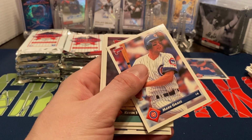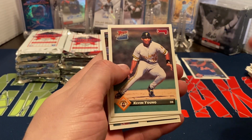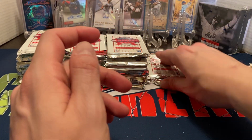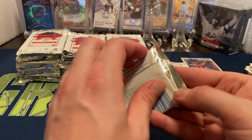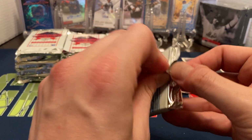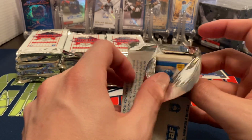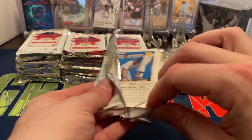Mark Grace again in that same pack. A lot of duplicates within the same pack. I can understand it within the box, but getting duplicates in the same pack gets a little annoying. So let's see what we get.